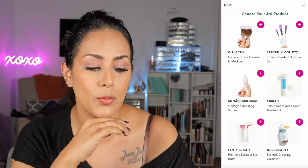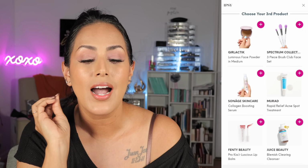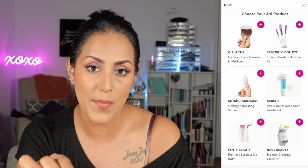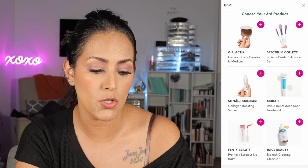The Girl Lactic Luminous Face Powder in medium. Luminous face powder means it's gonna add radiance. I'm okay without that. I'd rather my powders for the face not be shiny. I made a mistake investing in Gerard Cosmetics, and she had a setting powder that was radiant, and oh my God, my face looks horrible. So I skipped on that.